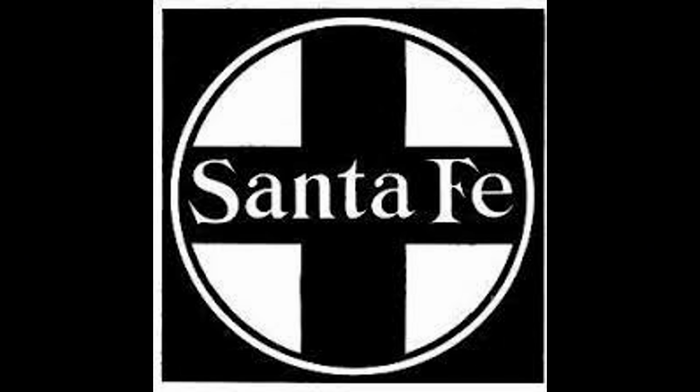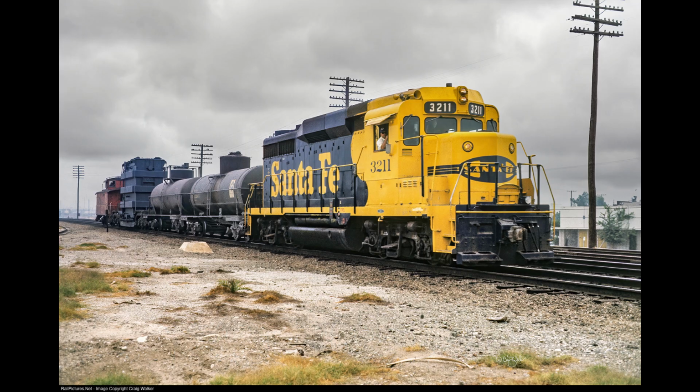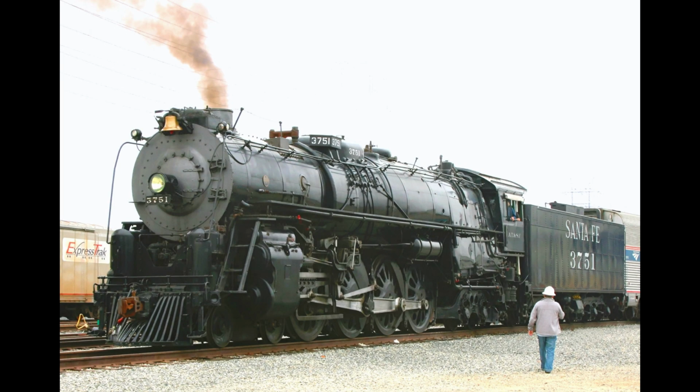In 1961, the Santa Fe bought 85 GP30s with road numbers ranging from 1,200 to 1,284. The GP30s were painted into a yellow bonnet scheme and a pinstripe scheme. Also, later in their service life, they were also painted into an SPSF scheme, which was basically just a yellow bonnet with a red base instead of the normal blue. The Santa Fe used their GP30s for mainline freight and passenger service, taking place of their old steam counterparts.